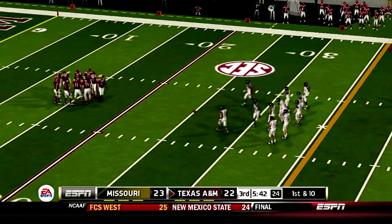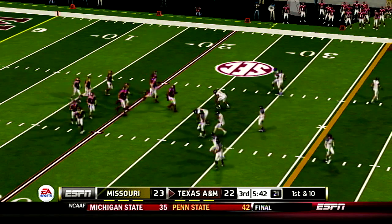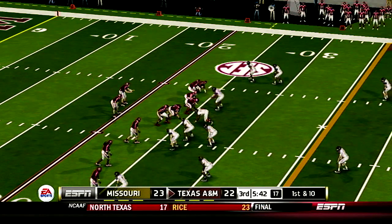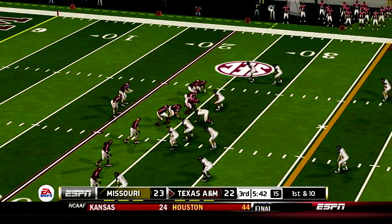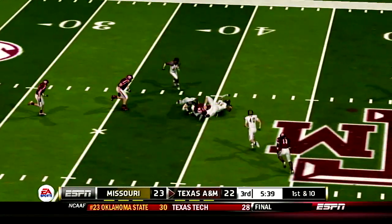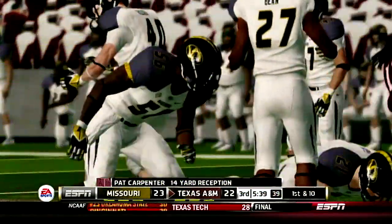Their last drive ended with a touchdown. Let's see what happens on this possession. And it was a really nice drive too, Brad. The quarterback got into a nice rhythm and did a good job of picking apart the defense. And he's got it. He's tackled at the 39.